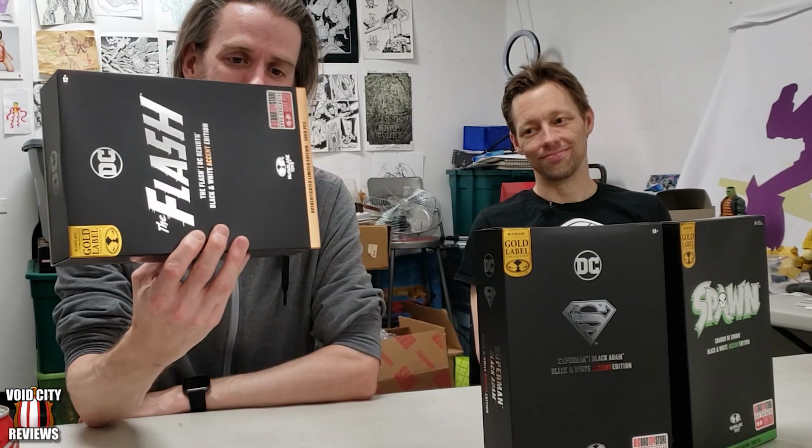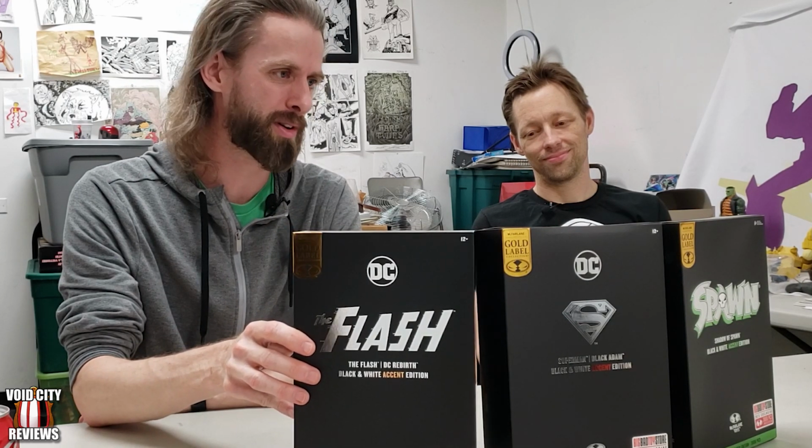Yep, there you go. So, yeah, Spawn, Superman, and the Flash. They come in a nice big fancy box, different than the regular figures do. I hope they keep this up for whatever remainder of this line there will be. How much were each of these? 30, 40? They popped up and it was so fast I didn't want to miss them again. So I just grabbed them. I want to say like 35.